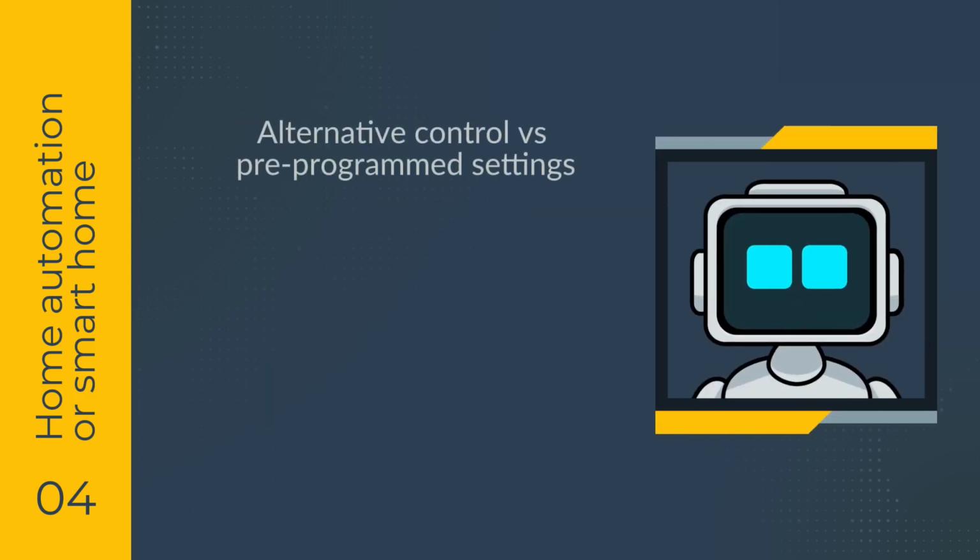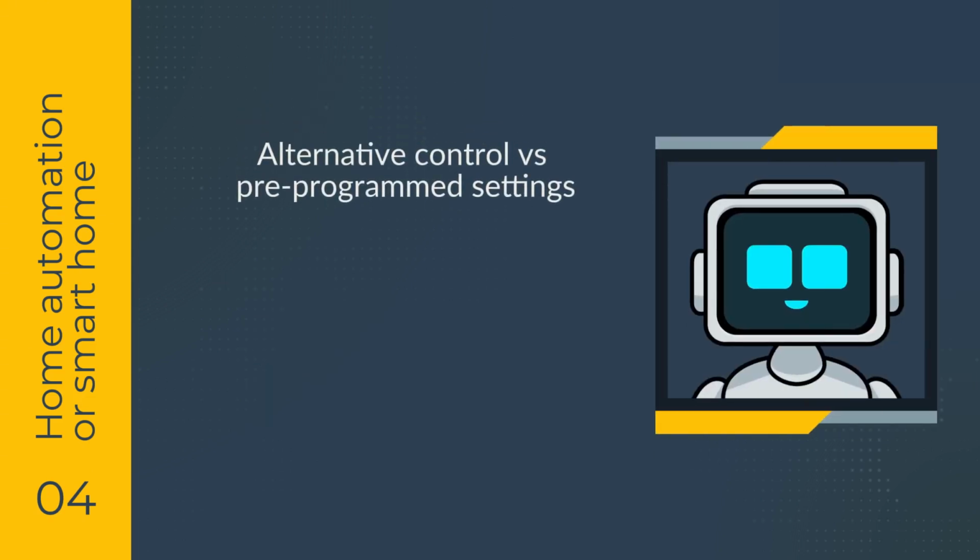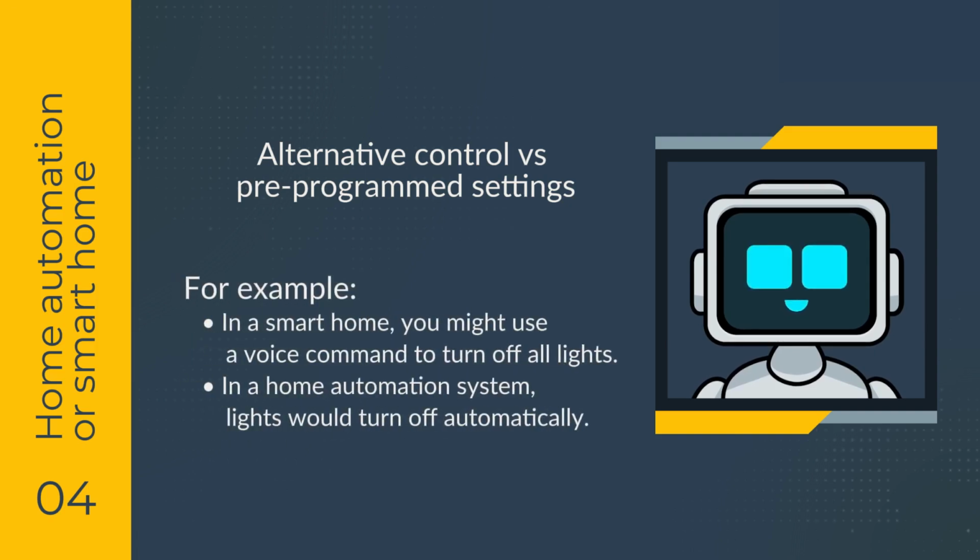In simpler terms, a smart home provides alternative ways to control your devices, while home automation controls them for you based on pre-programmed settings. For example, in a smart home, you might use a voice command to turn off all lights. In a home automation system, lights would turn off automatically when you go to bed, based on a set schedule, or when the system detects that everyone has left the house.